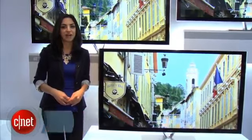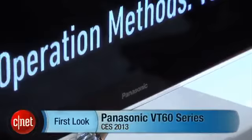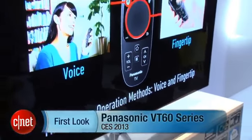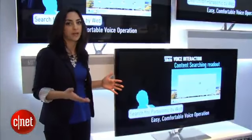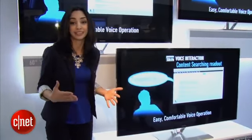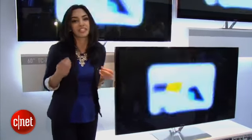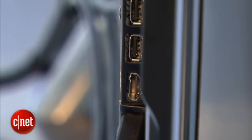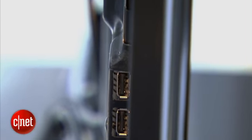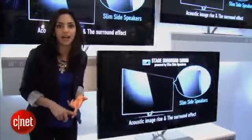Hey guys, Sharon Backman from CNET here at the CES floor taking a first look at the Panasonic VT series plasma, which is the successor to last year's VT50 plasma. But this year, Panasonic has upgraded it with better blacks. You're also getting richer color and a faster driver, so you're going to get snappier graphics here. It has 3 USB ports and 3 HDMI. Those USB ports can be used to connect a hard drive or USB thumb drive, and can also be accessed from Panasonic's Swipe and Share application for Android and iOS.